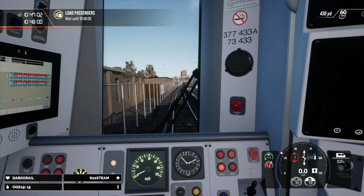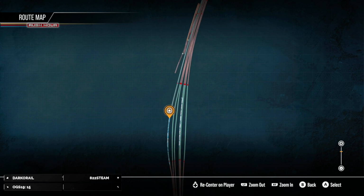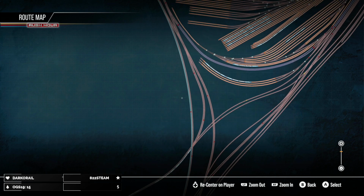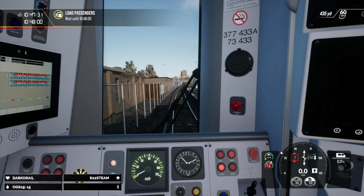Right, so at 47 minutes and 30 seconds we'll lock the doors, but we are probably waiting for a path into Clapham Junction at the moment. So if we have a quick look at the map, just see if we can spot anything that could be hindering our path. Not that I can see. Yeah, we're waiting for that train, I guess. Right, so we'll just lock our doors.